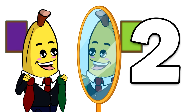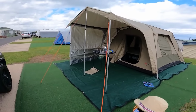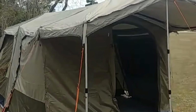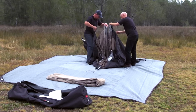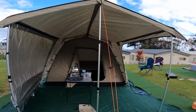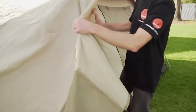Number 2. The Black Wolf Turbo Tent. Here we have a durable and practical camping shelter that's designed for outdoor enthusiasts who are seeking convenience and reliability. It's known to be quick and easy to set up, and it features sturdy pole construction with unique hinged frame systems that allow for rapid assembly in minutes with no need for complicated pole threading.